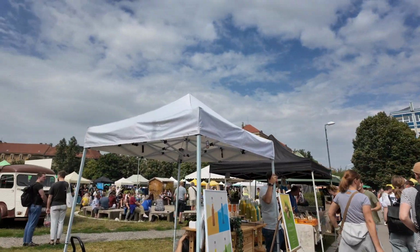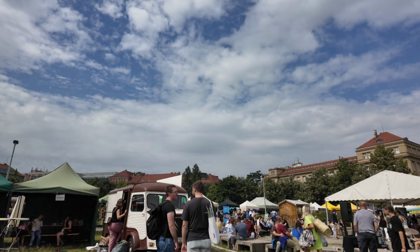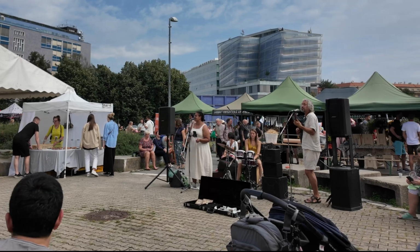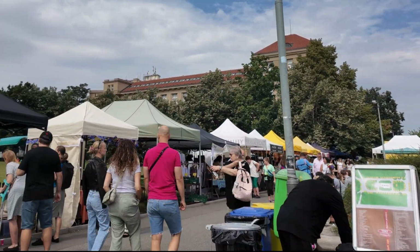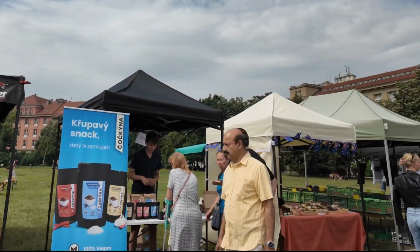Fresh fish over here. Just moving around over here. Another cool thing about the farmer's market, we've got live music on as well. Hoping YouTube doesn't give me a copyright strike for that. Great to see live music at a farmer's market. It's really got a bit of a party atmosphere, even though it's still only about 11 o'clock in the morning.